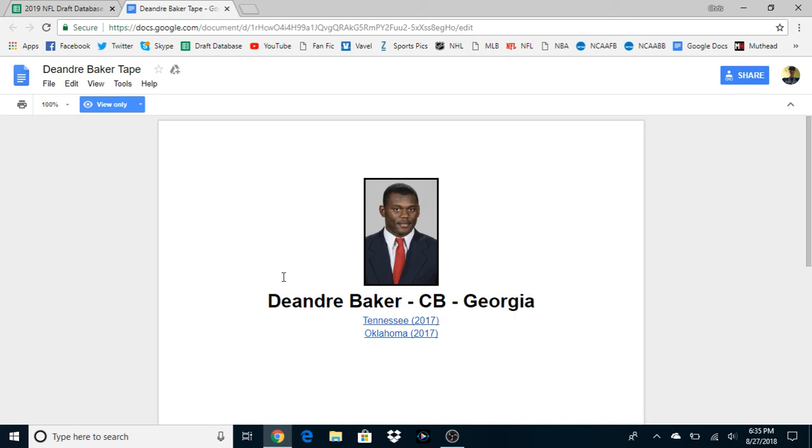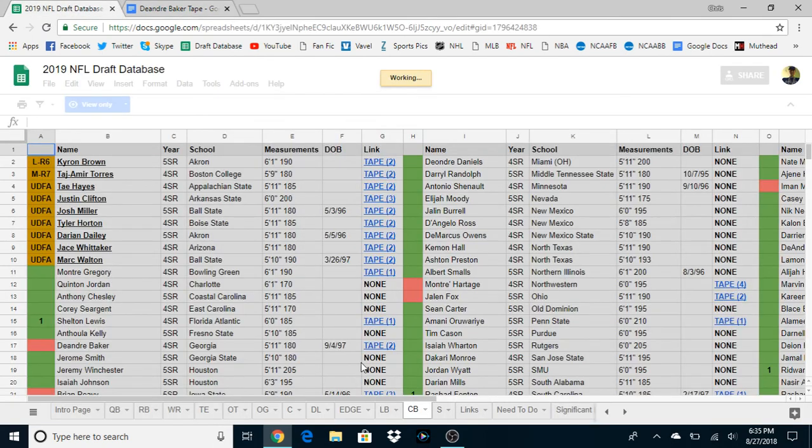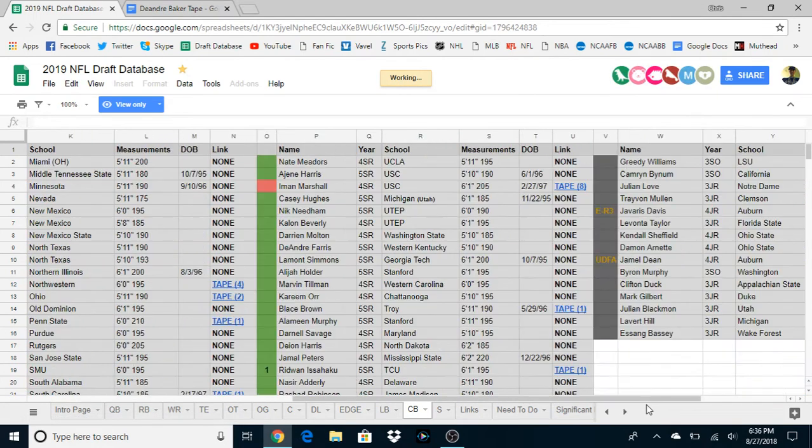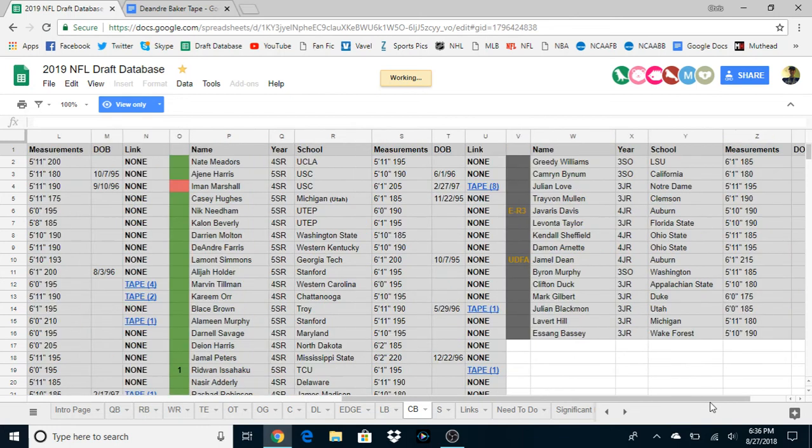My name is Chris, and today we're going to be taking a look at yet another corner this season in Deandre Baker. He is the starting corner for the Georgia Bulldogs, and as we will be able to see in just a second here, with his height and weight and class and everything like that, he is a, let's see if I can find him again.